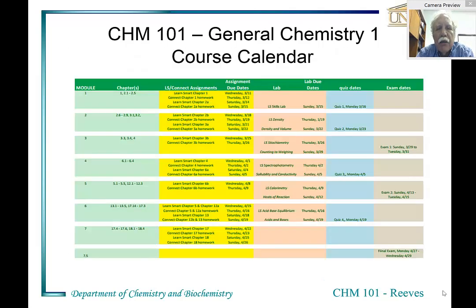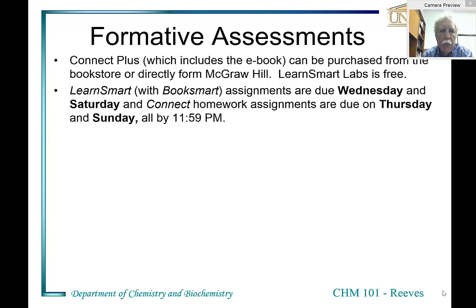Here you see the course calendar, which has all the due dates for all the different materials required for the course, including the Learn Smart and Connect assignments, the assignment due dates, the labs and their due dates, and then finally the quizzes and hourly exams.